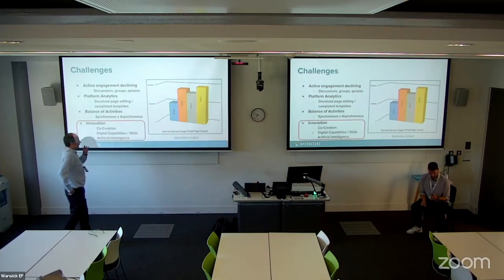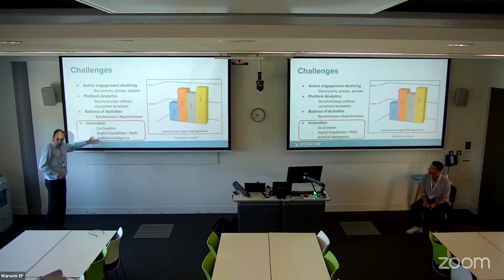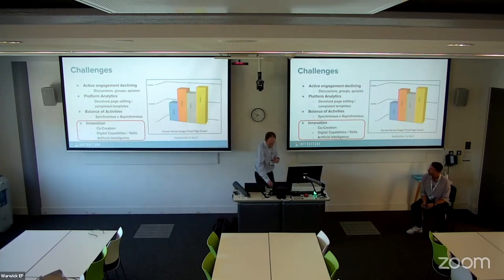What we're trying to do now, we've started this project called Flip Canvas. And what we're trying to look at is a focus on students and staff co-creating within the VLE. We are doing a lot of work, of course, currently on digital capabilities. And we are trying to address artificial intelligence and what the impacts are there. We're trying to bring all three together as part of this program. So that's the sort of challenge we've got.